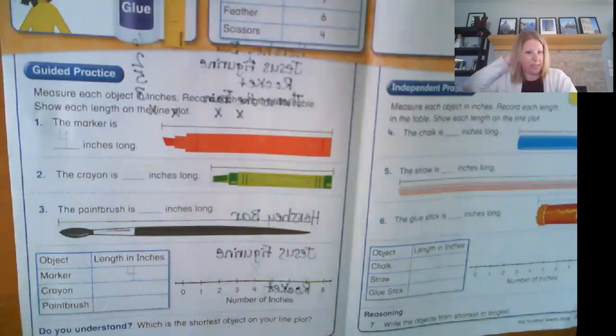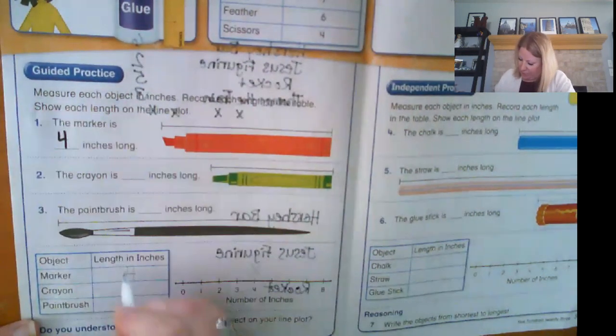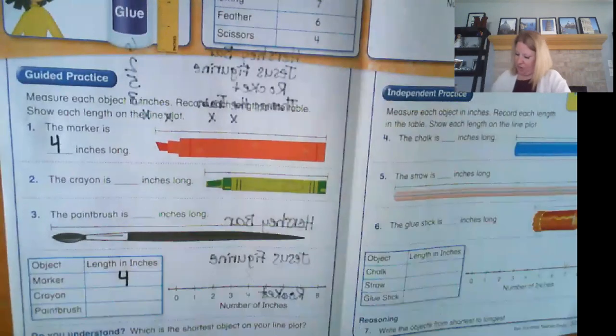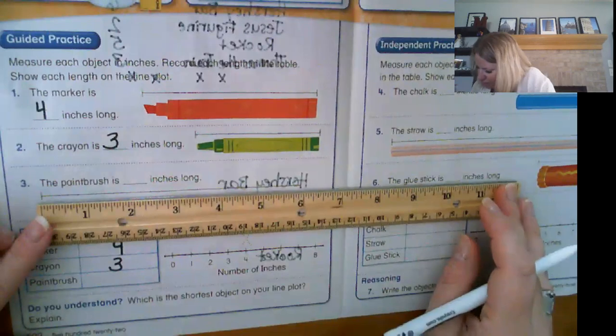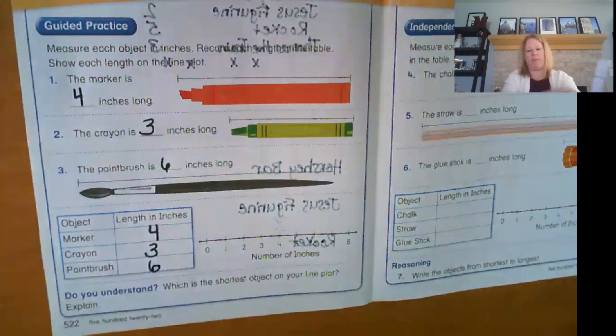All right, so guided practice says measure each object in inches and record the length in the table. Show each length on the line plot. They already did the red marker, which was 4 inches, and put that in the table. I'm going to do the crayon, and it is 3 inches long. Don't forget to put it in your table. And the paintbrush, I like how they show you right where it starts and ends, is about 6. A little bit more, but that's okay. 6.